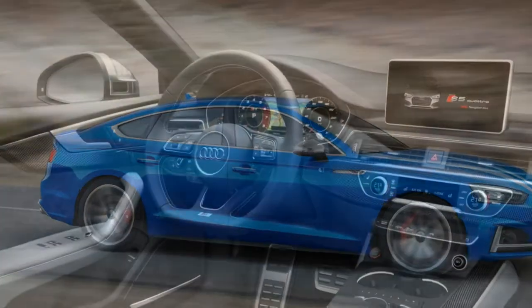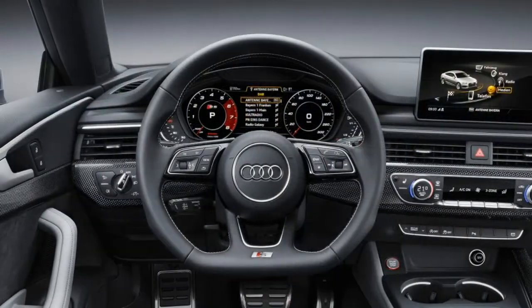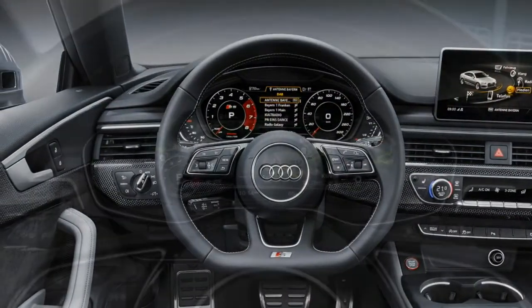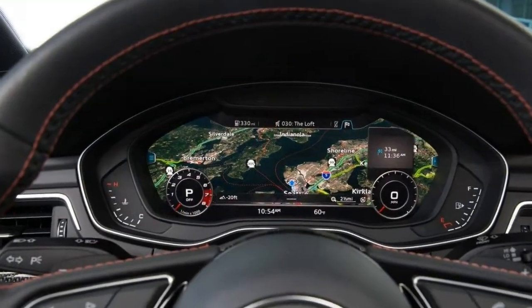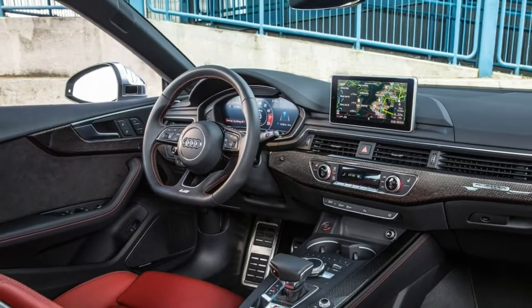Otherwise, the S5 is a joy to drive in any condition. Comfort. Performance usually comes at the expense of comfort, but the S5 makes no such concessions. The adaptive suspension has a distinct difference between modes to suit your particular mood.